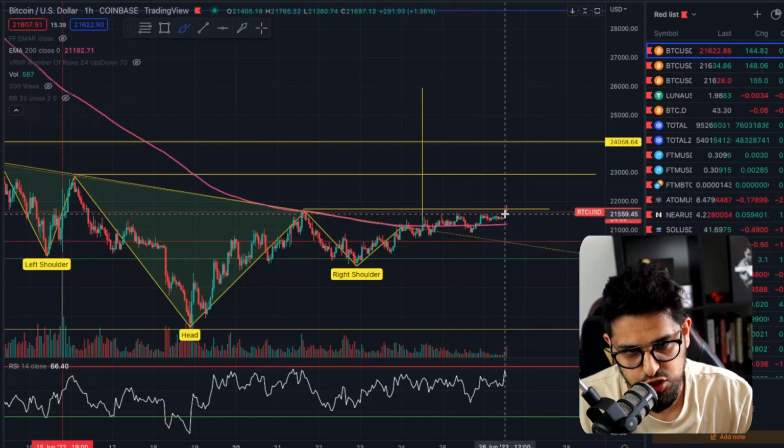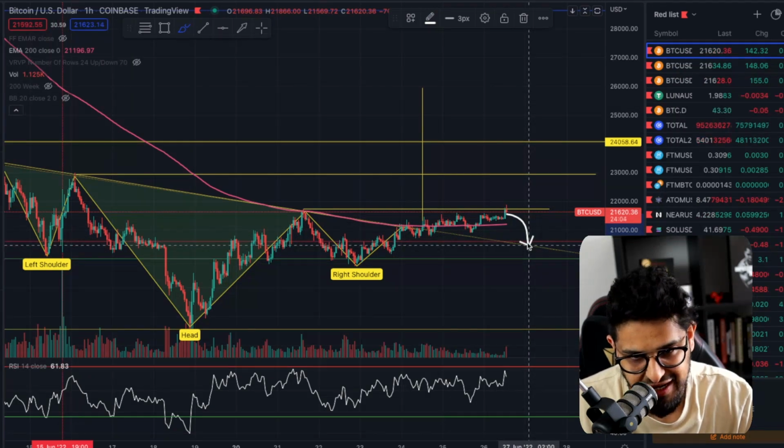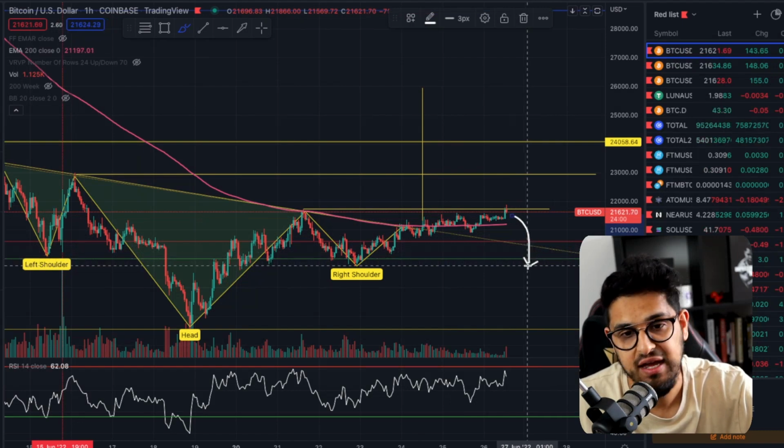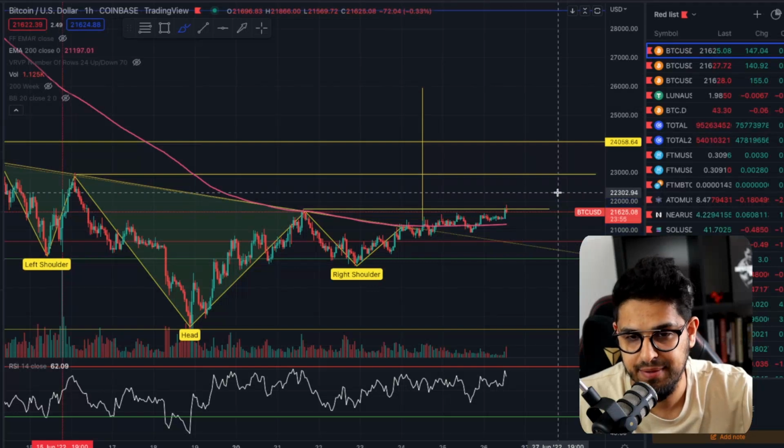Now, what we want to see is, do we get rejected from here? And if we do, what happens? Do we come back down to test the neckline? Or do we fall back below the neckline? Once you fall below the neckline, then this trade is invalidated. But even up to here, you could still technically get a bounce and rework.